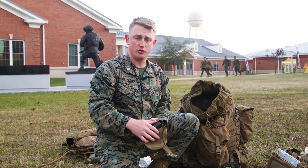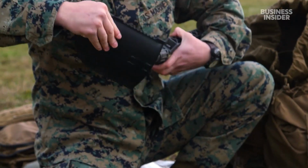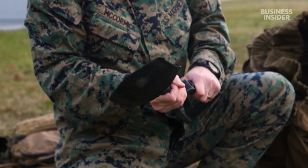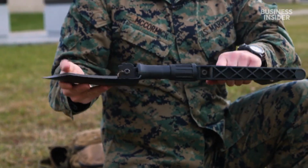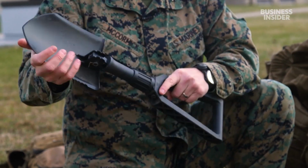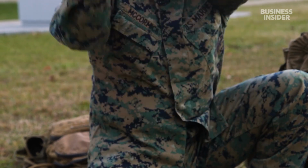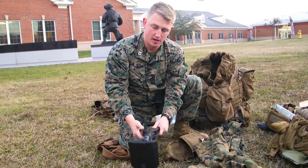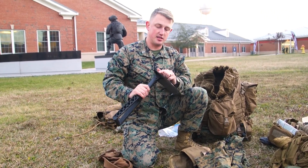This is the E-tool or entrenching tool. I can take it out, unfold it, and then tighten it. Typically keep it laid out like here, or I can unscrew it, keep it at a 90-degree angle, and it makes it easier for me to actually dig trenches if I use it in this kind of motion, rather than as a normal spade that's seen before.